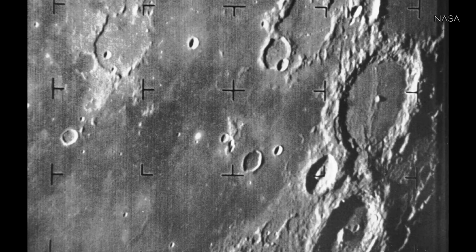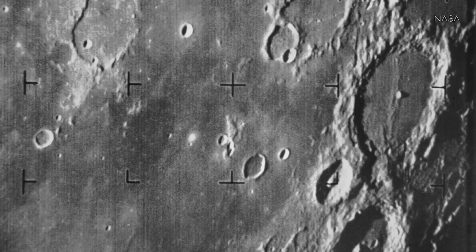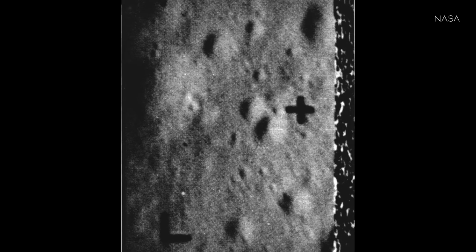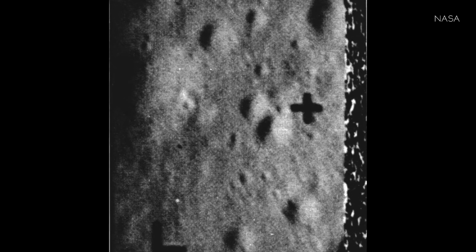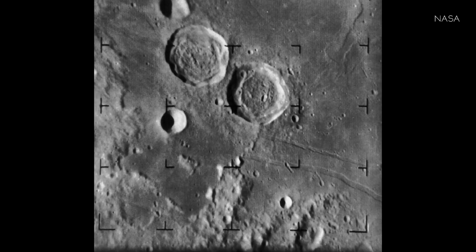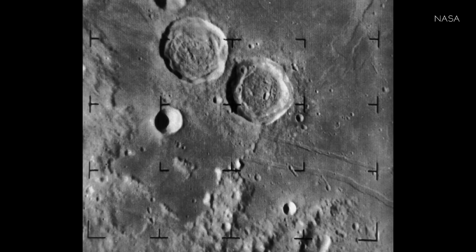But this was really key because prior to the Ranger set of missions, we simply had no idea what the surface was like at a human scale. Ranger answered a tremendous number of questions that, frankly, we had had since Galileo first turned his telescope to the moon. There was a whole variety of soft landers, which, for obvious reasons, did a lot more when they got to the surface than the Ranger did.